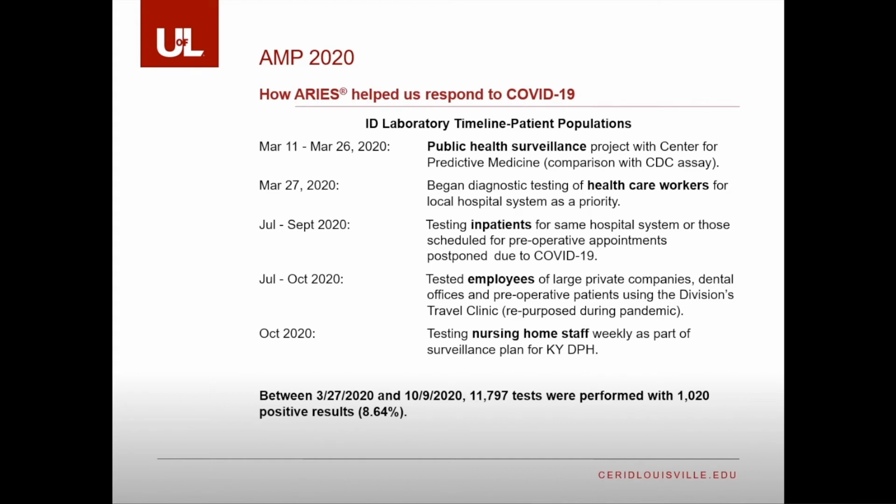And I will tell you that even though our population shifted, I would say it wasn't until we shifted to nursing home staff that we were still seeing in many of the different populations we tested well over a 10% positivity rate.